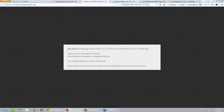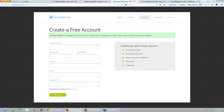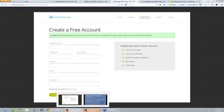So here's what they're going to be registering for. Again, they click on the link, and it gives them your name, your company, and it says that you want to collaborate on jobs. So all they have to do is fill out these fields and create their own free account. Okay, so I didn't want to go through that whole process, so I just showed you some screenshots here. Now I'm going to go ahead and jump into some real accounts.